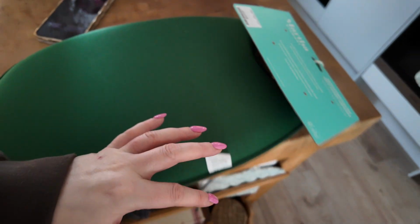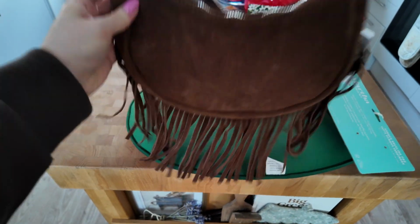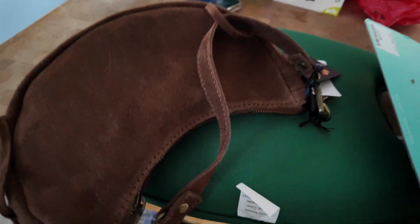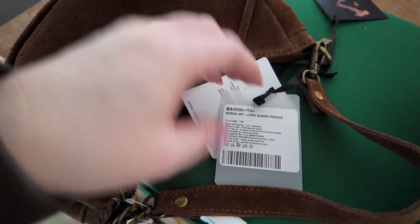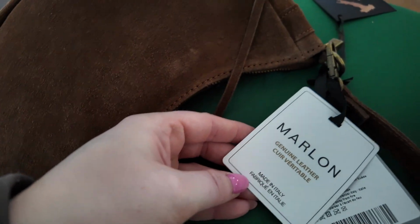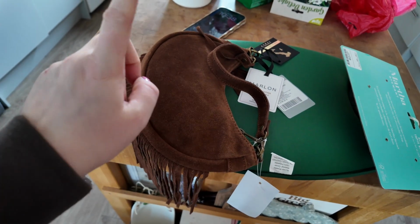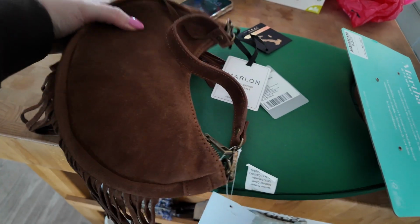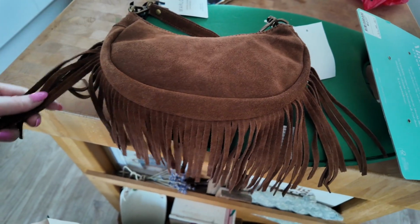Then I picked up this really, really cute bag, which I think is real leather, real suede, sorry. It was £30, and it's from a brand, Authentic Italian Leathers, Marlon Genuine Leather, made in Italy. I've got some Ariat cowgirl boots that you probably saw at one of my Christmas vlogs, and I've been looking for a bag with the tassels on to go with it. And I saw that and I was like, oh my God, I love it so much.